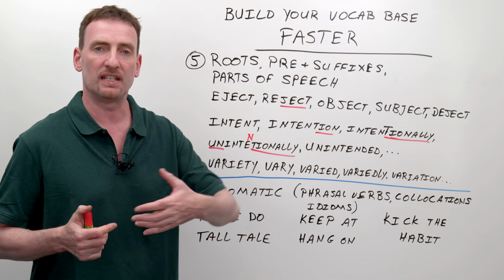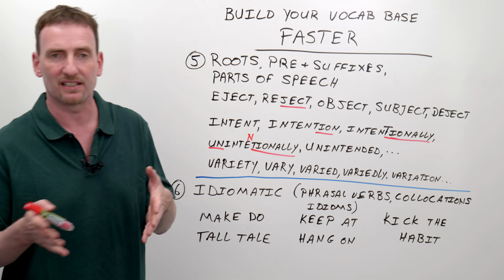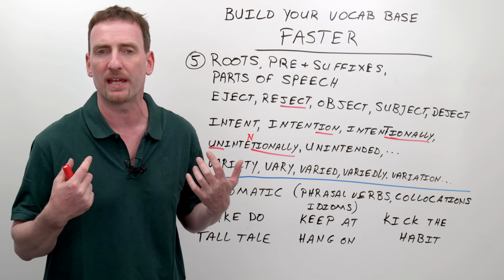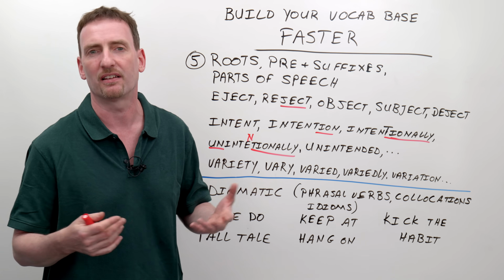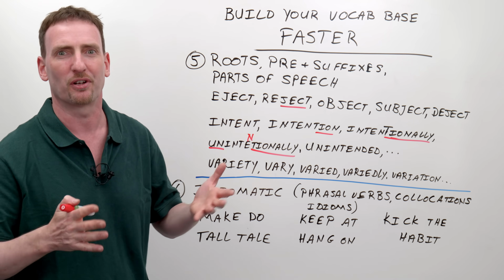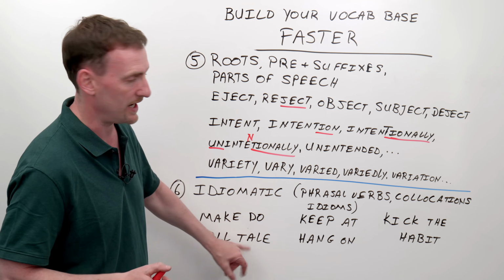Together, they mean an unbelievable story. Sometimes, like little kids, when they get in trouble and they want to have an excuse so they don't get blamed, they make up a tall tale. They make up a lie or a fancy story sort of to get the attention away from them, get them out of trouble. Those are collocations.